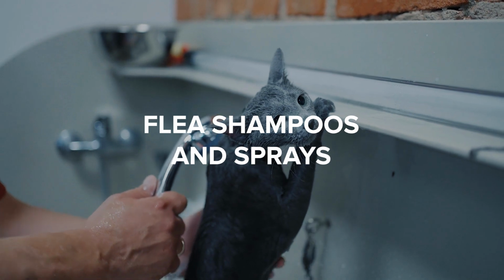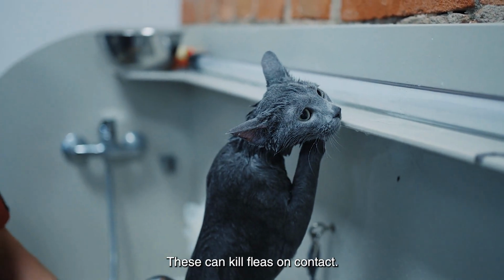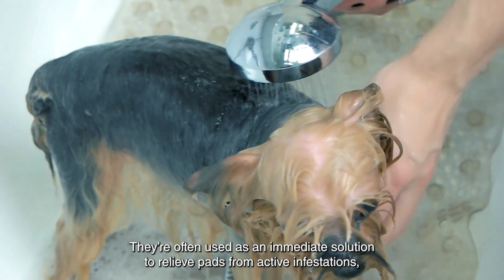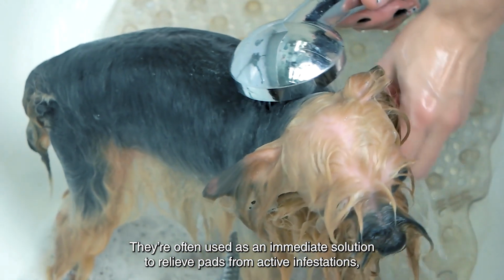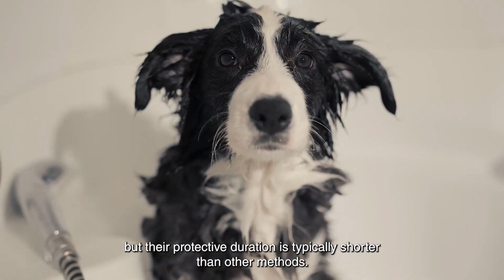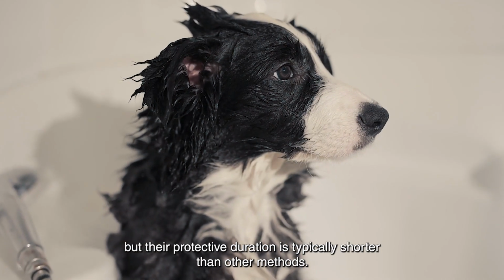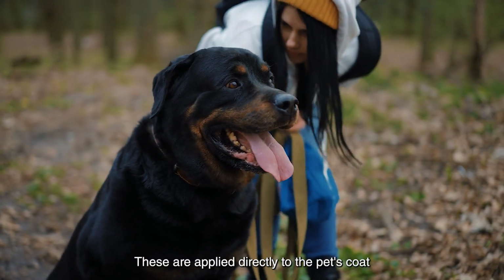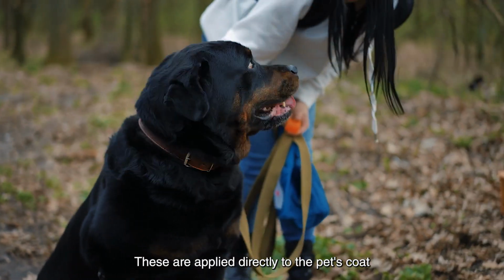Flea shampoos and sprays. These can kill fleas on contact. They are often used as an immediate solution to relieve pets from active infestations, but their protective duration is typically shorter than other methods. Flea powders and sprays. These are applied directly to the pet's coat and can provide protection for several days or weeks.